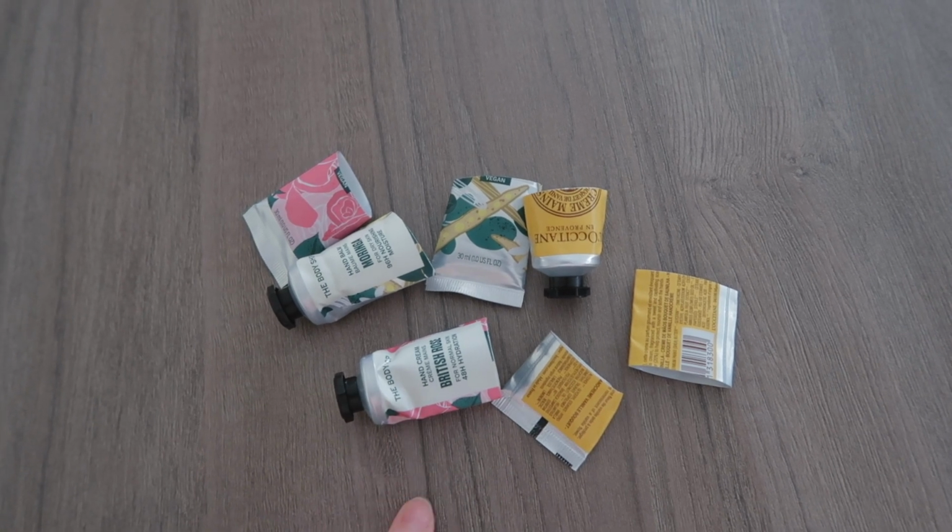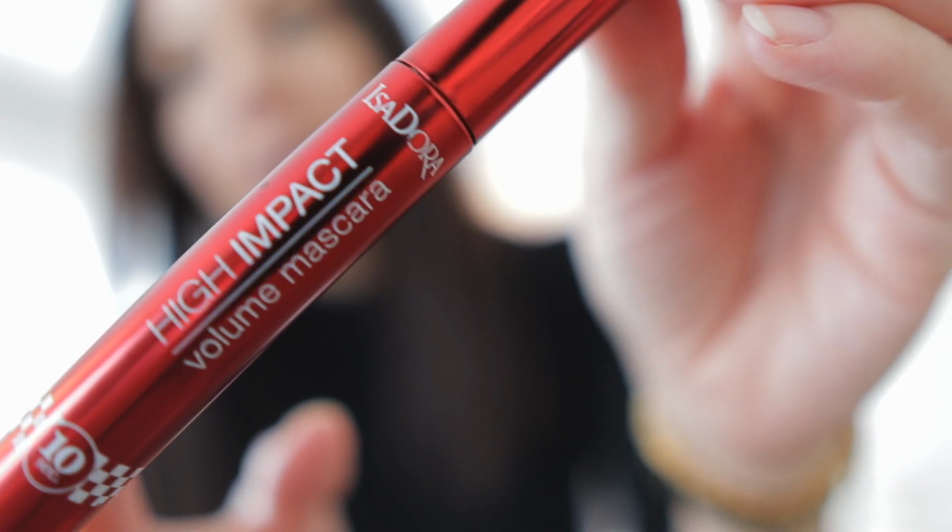You get so much product out, it's insane. Then for my makeup, I have one product that I also think is amazing for the price. This one is the Isadora High Impact Mascara, which I talked about before, so this is no surprise for you, but I honestly feel this one is a really nice mascara. It gives me volume, it gives me length, it's not too expensive, and I have a brand new one in my makeup collection as I speak.